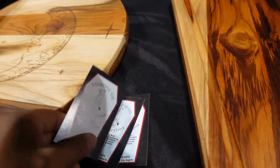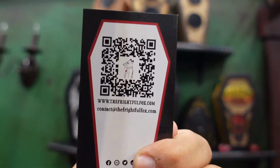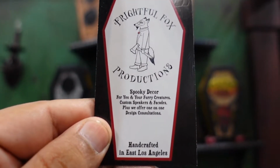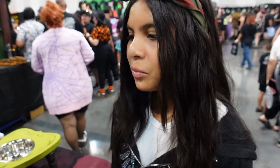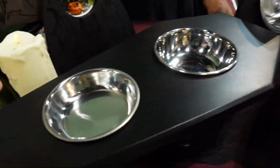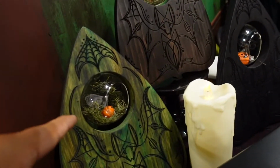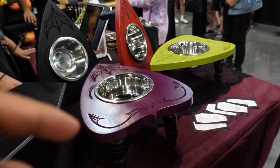And this right here is Frightful Fox Productions. Look at that, guys. Get your phone out, take a picture. Follow them. Spooky decor. Yep, 100%. Now look at this. You know, Daisy wouldn't eat out of this, but if you have a doggy that wants to be spoiled, or a kitty, there you guys go. Dude, these are so the vibe right here, guys. So yeah, if you guys haven't, follow them right now.